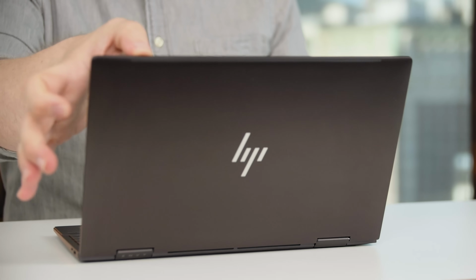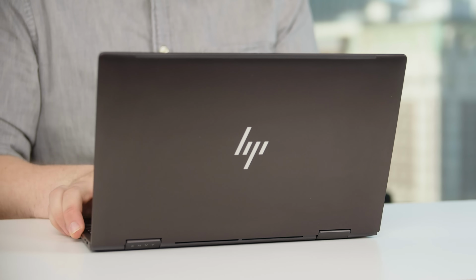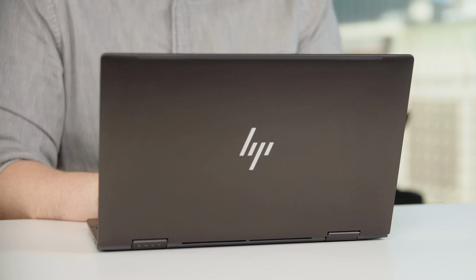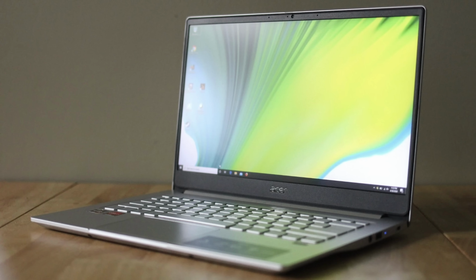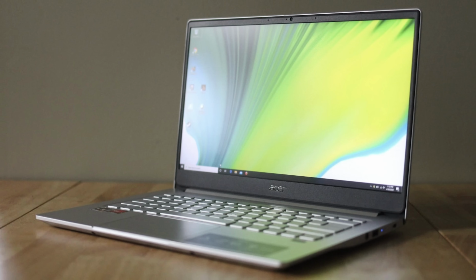Next up is what is easily the most beautiful budget laptop you can buy, the HP Envy X360. This thing costs just $680, and if you're wondering why it's so cheap, it's because this is one of a wave of laptops to come out supporting AMD Ryzen 4000 processors, and they're all pretty amazing. For example, you can get an 8-core laptop in the Acer Swift 3 for under $700. That's mind-blowing considering what kind of performance you can get out of that.